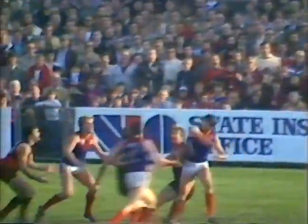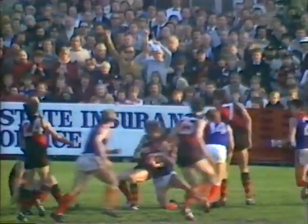Essendon have this pattern of play. They move the ball very quickly. Van der Haar, no mark. Play on is the call.